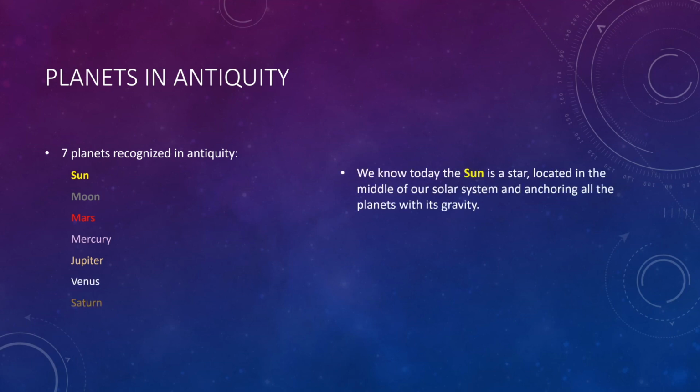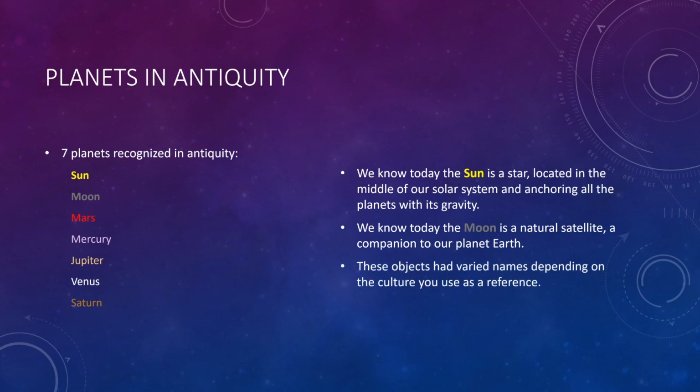Now, we know today, of course, the Sun is not a planet. It is actually a star located in the middle of our solar system. The Moon is a satellite orbiting our planet Earth. And the rest of those objects, Mars, Mercury, Jupiter, Venus, Saturn, those are actually planets, other worlds in our solar system.